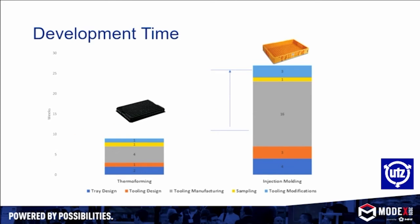The other is the development time. This is just a visual to help demonstrate the overall difference. If you have a rather short lead time, low volume program, thermoforming and thermoforming trays is clearly the answer.